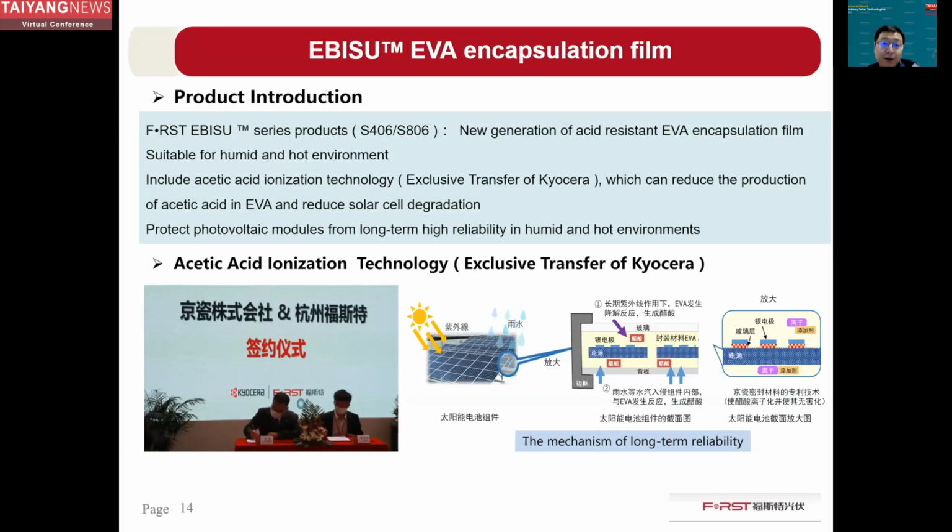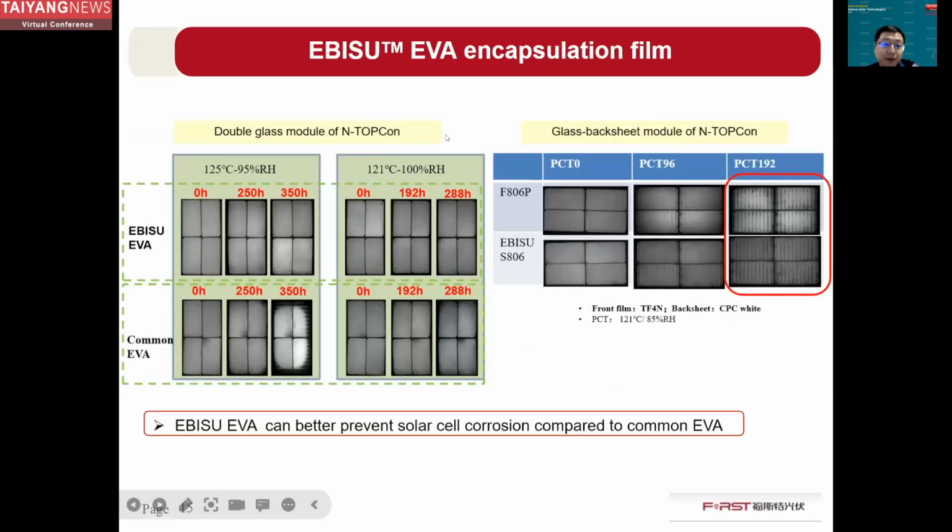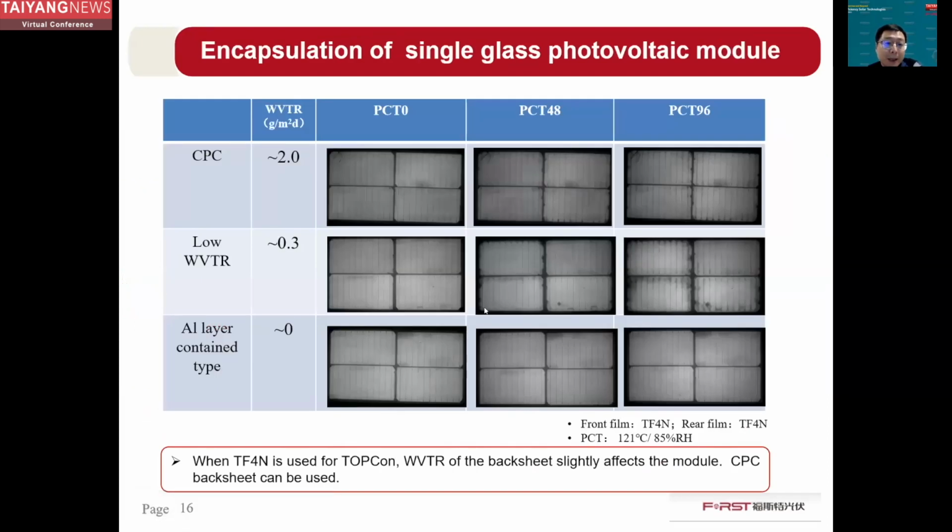And we cooperated with the Japanese company Kyocera on this. This is a PCT test. It shows that this EVA can better prevent solar cell corrosion compared to common EVA. Also, when TF4N, this new kind of POE, is used for TOPCon, the WVTR of the backsheet only slightly affects the module. This is a hot topic in the market. Customers are trying to find low WVTR backsheets for TOPCon modules, but when TF4N is applied, even a CPC backsheet can be used.